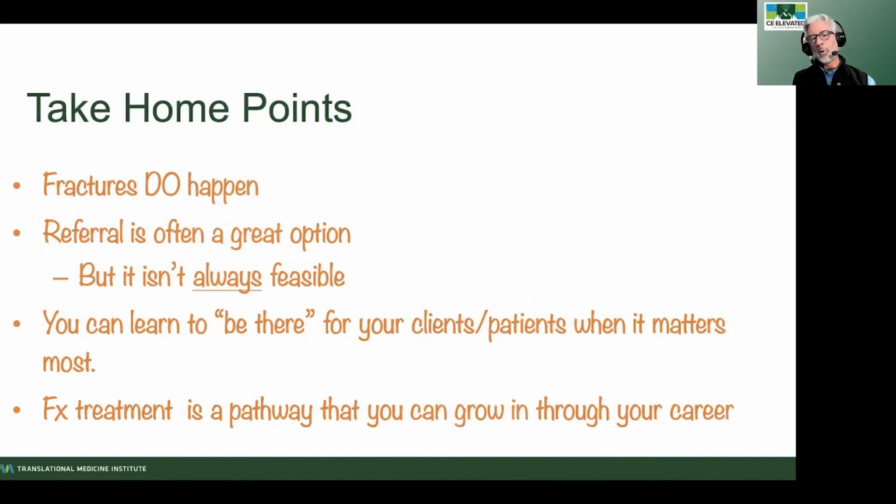So my take-home points are fractures do happen. I do by no means want to negate the value of referral. I'm merely recognizing that it isn't always feasible. And when it's not feasible, as was in those surveys of my course, you can learn to be there for your clients and your patients when it matters most, so that you don't have to have those difficult conversations.